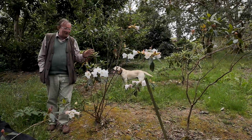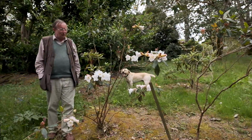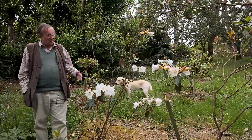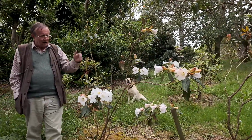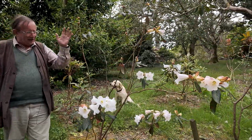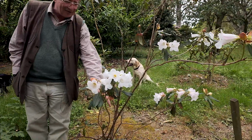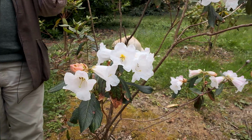So here's a completely different sort of rhododendron yet again. This is another species called Rhododendron Lindleyi, and it wouldn't win any prizes for being a shapely bush, because out in the wild this often grows in crevices of trees or in the branches and ferns in the upper storey of forests in Bhutan and Nepal. It's Rhododendron Lindleyi, and it is the last one of the very greatly scented rhododendrons to put on a show.